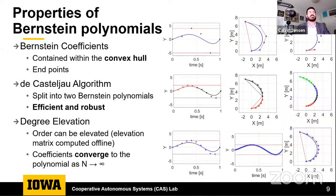So some of the reasons we like to use Bernstein polynomials are their useful geometric properties. So first of all, the Bernstein coefficients or control points, the convex hull that's defined by those points will always enclose the polynomial. And so we can see here in the one-dimensional case that the polynomial is in fact in between these values. We can also see a different convex hull drawn around the polynomial here. And once again, we know that the polynomial will lie within those points. We also know that the Bernstein polynomial will pass through its endpoints here and here.